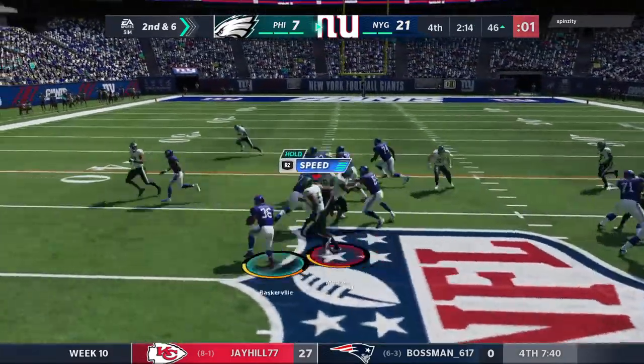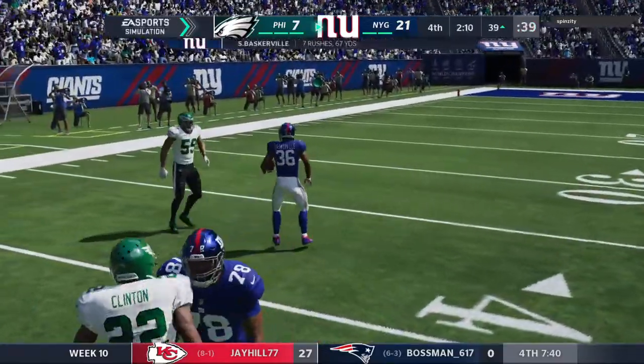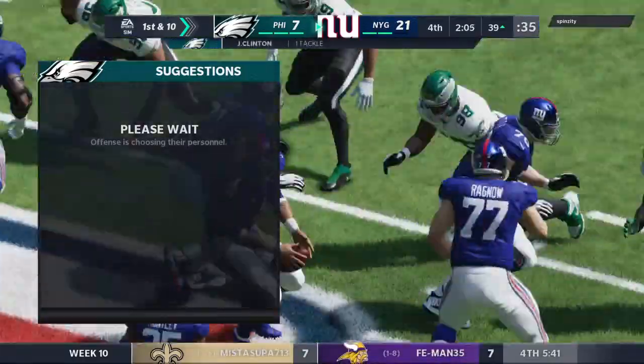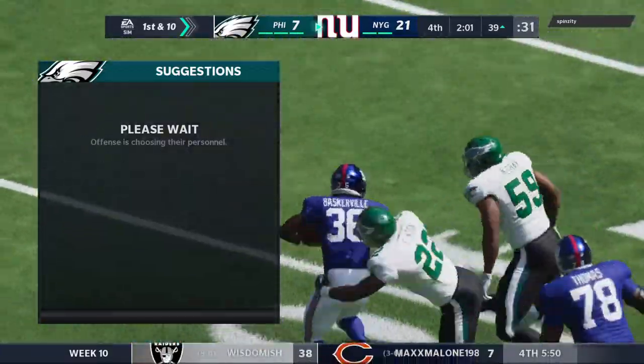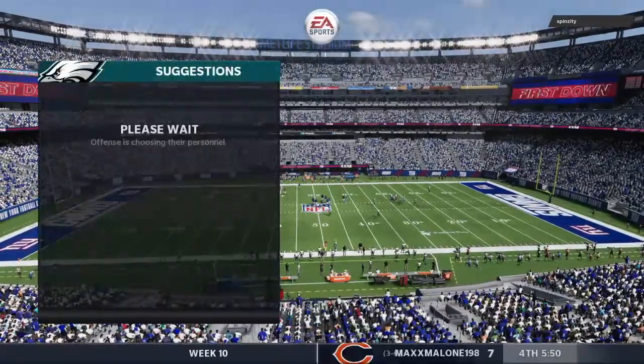They'll try and run some clock here as they keep it on the ground. And he's going to take this close to the 1st down marker as he's stopped at the Eagles' 39. A gain of 4 last play. They double that here and get 8. 9-yard line. 2 minutes left to play in this football game here on EA Sports.